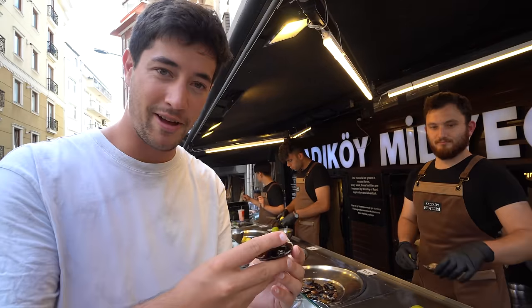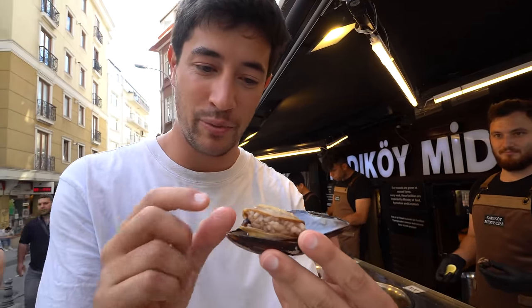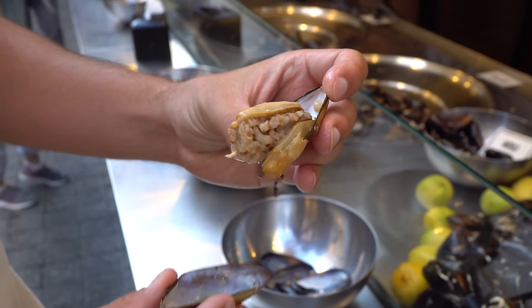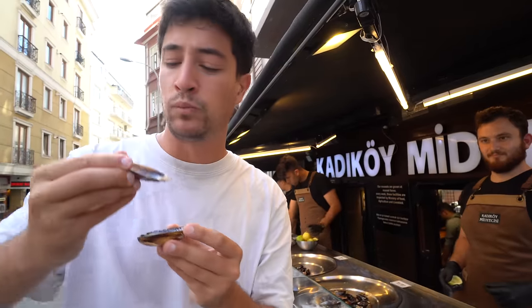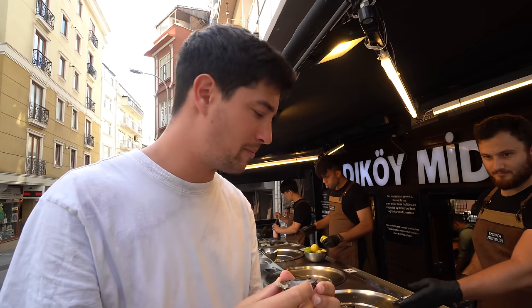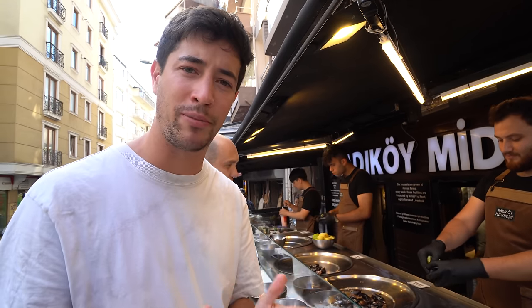So this is midye dolma. It's stuffed mussels. You can see they're stuffed with rice. So there's just spiced rice on the inside, mussel on the outside, squeeze a little bit of lemon, served right on the streets here. Let's try it. Oh yeah, that's juicy. Really juicy, really fresh. And that rice is spiced up nicely. Yum. That's the original flavor, but they also have spicy ones.